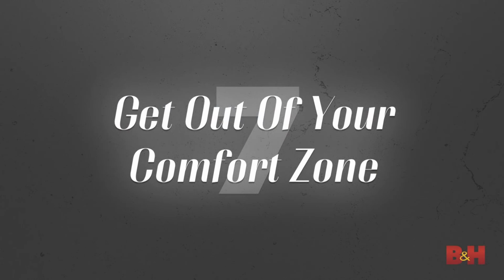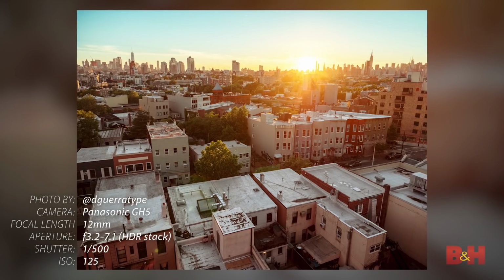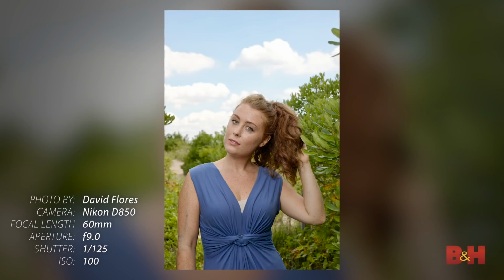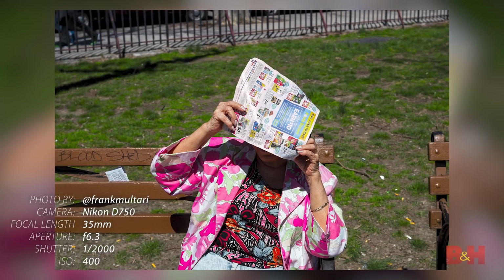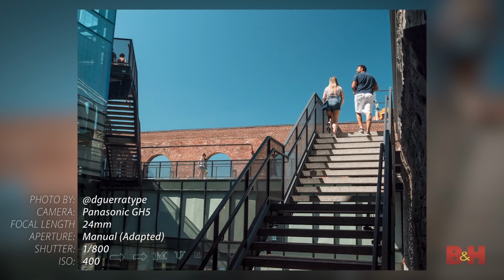7, get out of your comfort zone. You're stuck on a subject? Try something different. You can always come back to the original thing later. Landscapes are great. Portraits are great. Street photography is great. All genres of photography stand to help us explore our curiosity about the world. Get out there and make something different. Not only will this expand your view of the world, it can also change the way that you see yourself in it.